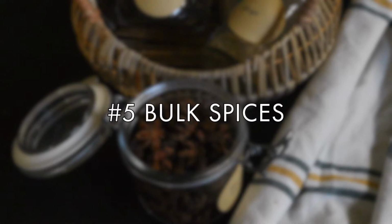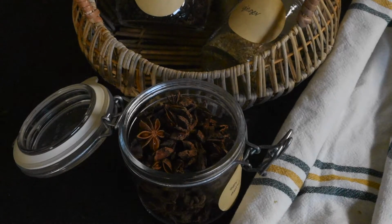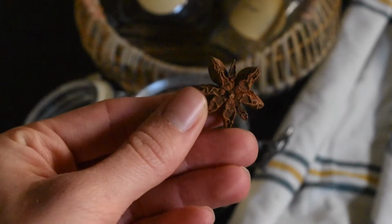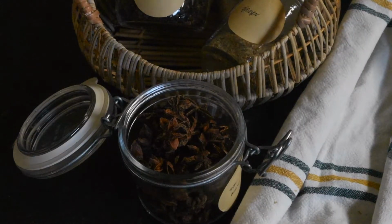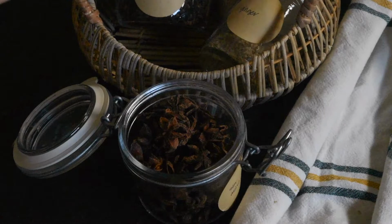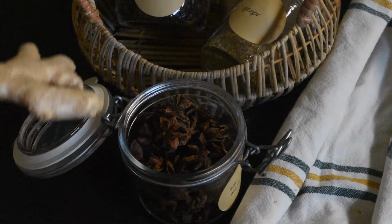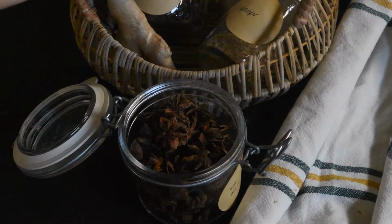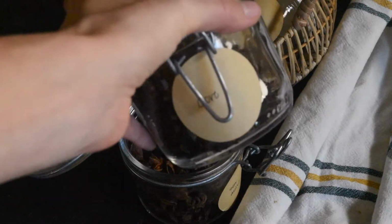Last but not least is number 5, spices in bulk. Dried ginger, star anise, and clove are a few I like to keep on hand for making homemade teas. You can mix these spices into rooibos or other tea of your choice, or you can simply steep them on their own in hot water. I often use fresh ginger if I have it. After steeping the spices, just add a little bit of honey and some lemon to make a soothing drink.